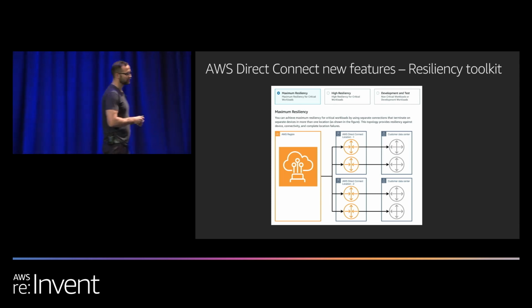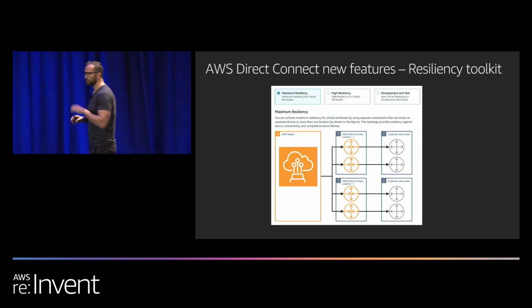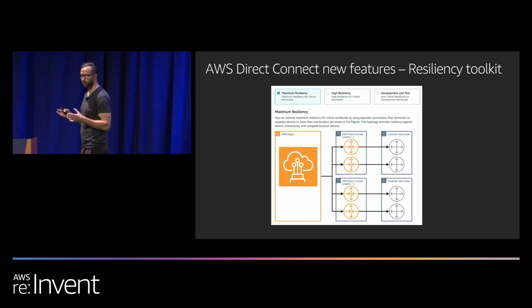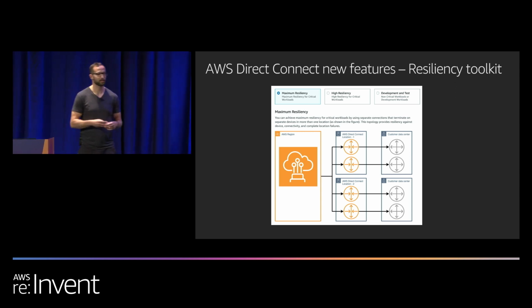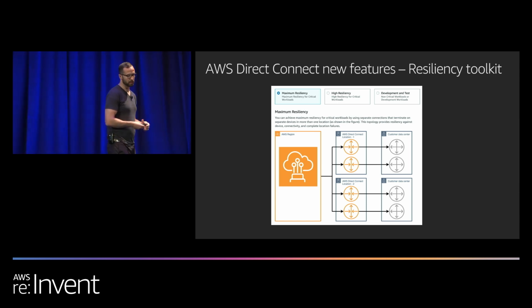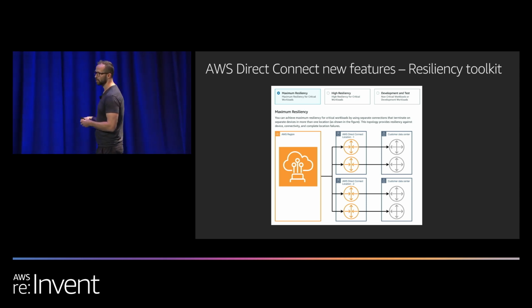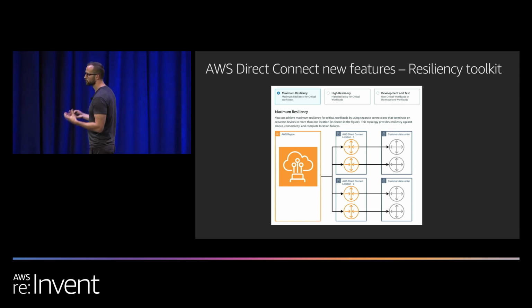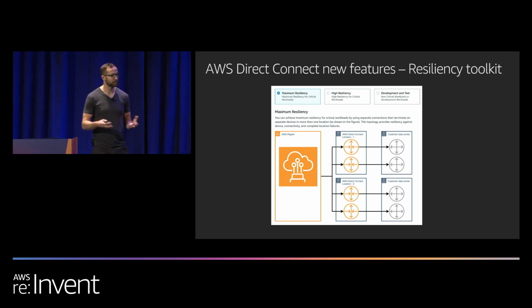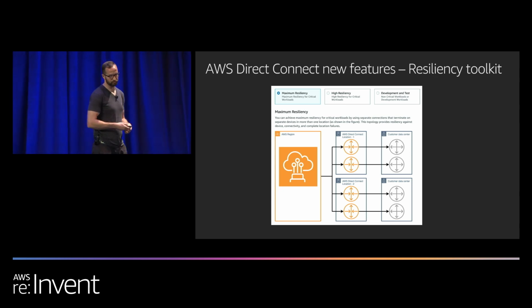And so far, and throughout this session, I'm going to be showing you a single Direct Connect location for simplicity. But a single Direct Connect location is not a highly available way to connect to the AWS backbone. A location has redundant connectivity, but the location can go down itself. Or if you have a single device in that location, that device can have maintenance. So this year we launched the Resiliency toolkit, which you can find in the console, which gives you recommendations on how to set up Direct Connect in a resilient way, depending on the criticality of your workload. For highly critical workloads, we would recommend multiple locations with multiple Direct Connects in each location.